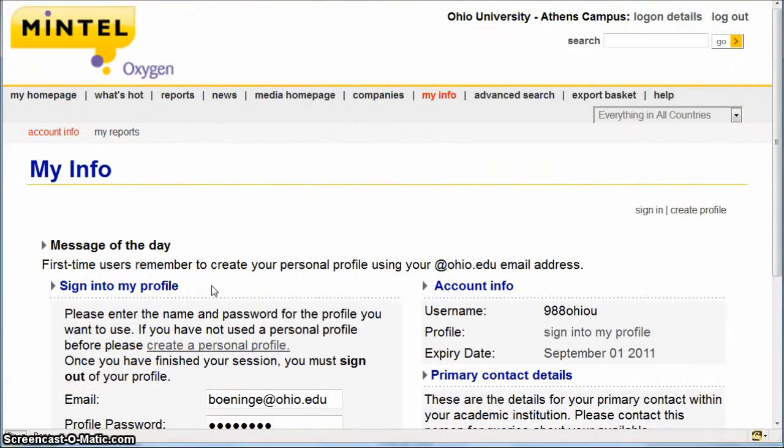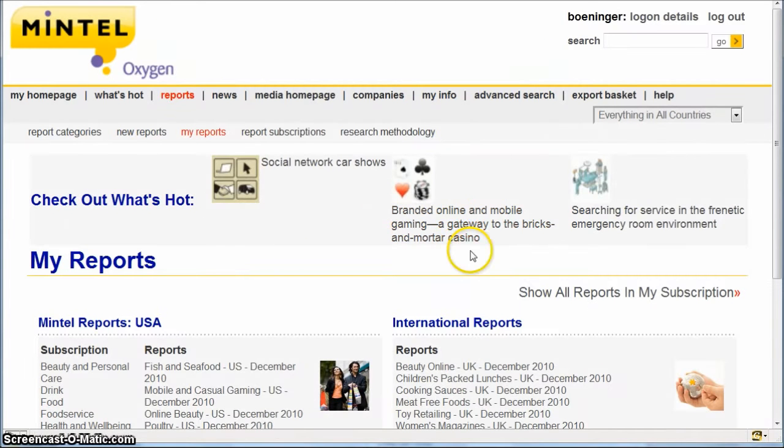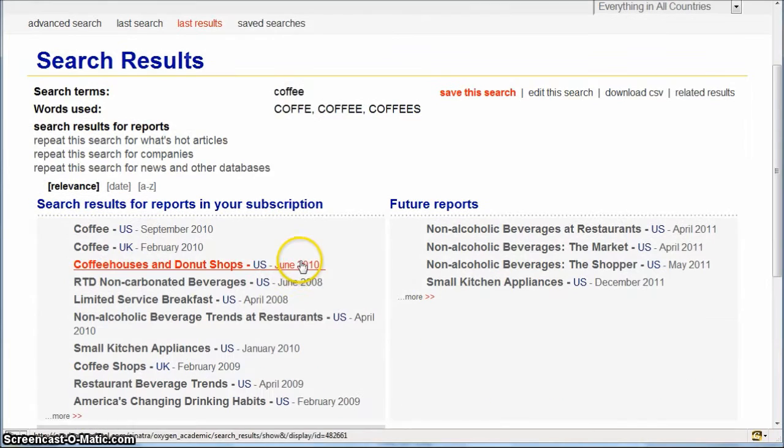The first database we'll be looking at is Mintel Oxygen, and once you get here, you'll need to create a personal profile. Use your Ohio email address to create a personal profile, and you'll sign in with that once you get the confirmation email. Easiest way to do this is go up and search for coffee. And you'll get some really nice reports.